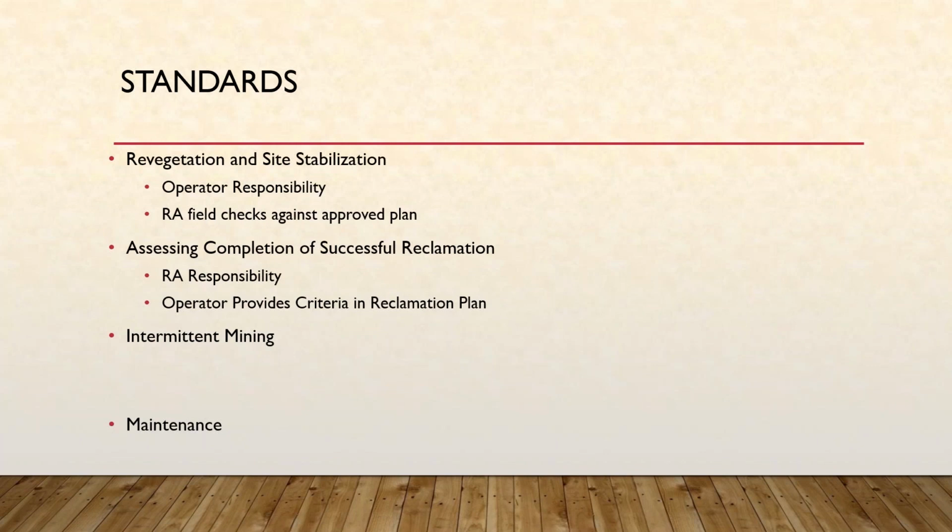Now, these two standards, the revegetation and site stabilization standard and the assessing completion of successful reclamation standard, point to the reclamation plan for their measures and provisions. Then the reclamation plan itself points back to the standards for satisfying that.